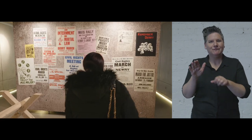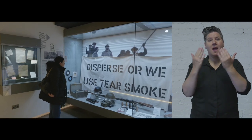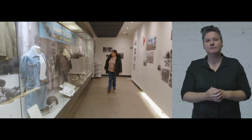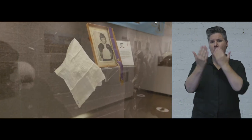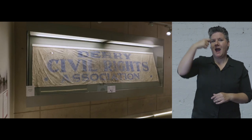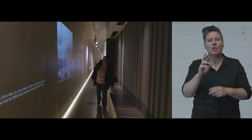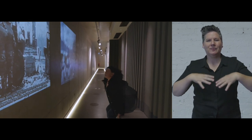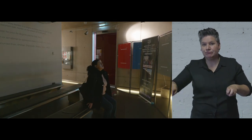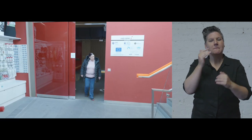The displays and information panels have large type with a minimum of a 16 point. There are a number of audio-visual displays in the exhibition area as well as many iconic exhibits, including the white handkerchief held by Father Edward Daly on Bloody Sunday. Also included are the original Civil Rights Association banner and items of clothing worn by those who died on Bloody Sunday. There is a seated area in front of 3 wall projections covering the civil rights movement, the conflict and Bloody Sunday. The tour ends with the story leading up to the Savile Inquiry on Bloody Sunday. The automatic doors at the end of the exhibition will take visitors out into the foyer area.